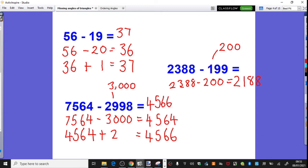So you can see I've used lots of mental jottings there. We'll just put the final answer in there. And I apologise, I hadn't done that second part, had I? So we've got 2,188. We needed to add our 1 back on. So that's why it's really important, unlike Mrs Gill here, make sure you complete the whole calculation. There we are. So these are some examples.